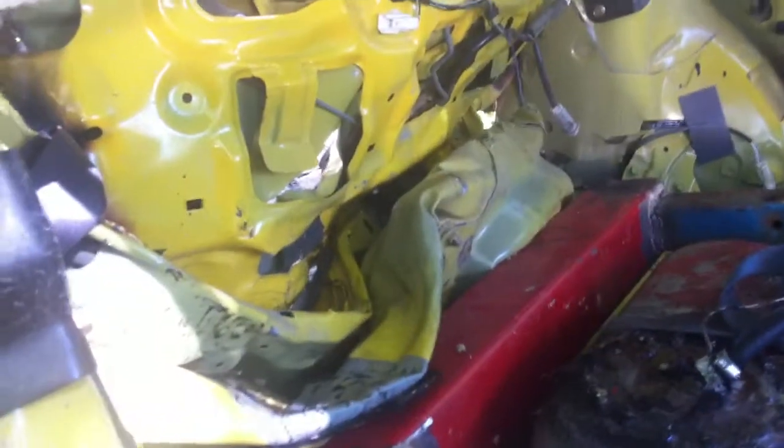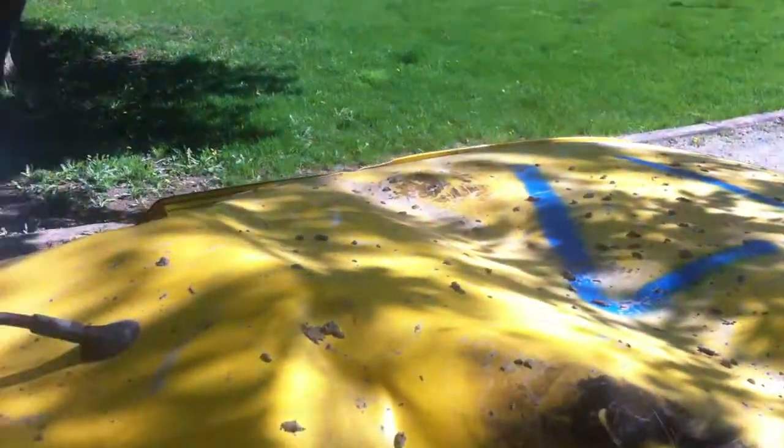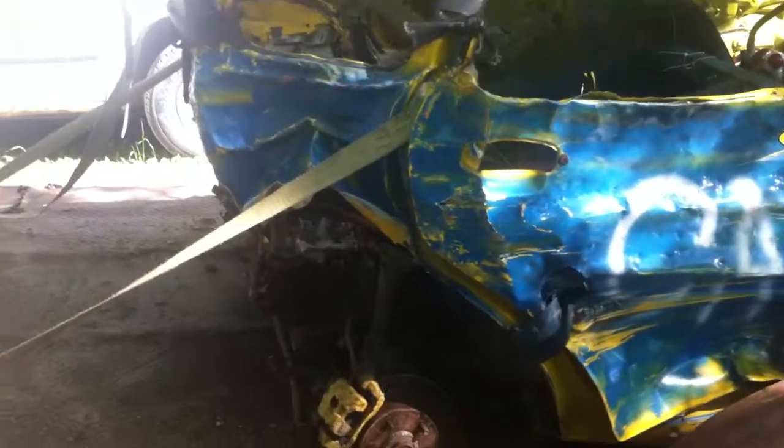But the gas tank protector just saved that gas tank 100%. All that steel is right into that bar, and it's pushed into it hard. And the hits I was taking, the roof came up and went down and up and down, and it stayed straight though. The car didn't really go down or up. It just kind of came in, which is exactly what I wanted it to do.